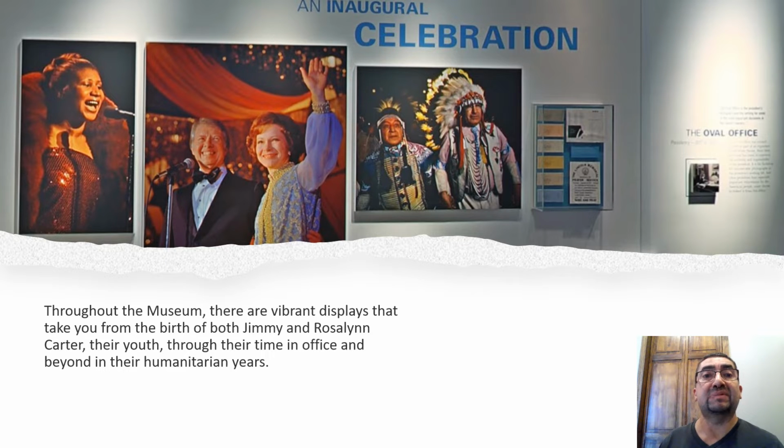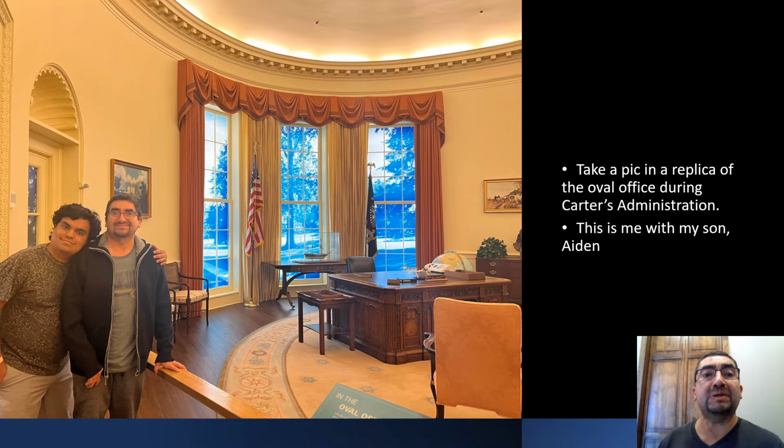Throughout the museum, there are vibrant displays that take you from the birth of both Jimmy and Rosalind Carter, their youth, through their time in office, and beyond in their humanitarian years. Take a picture in a replica of the Oval Office during Carter's administration. This is me with my son Aiden.